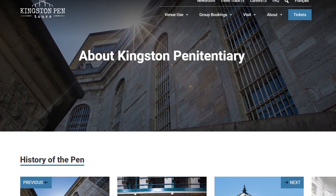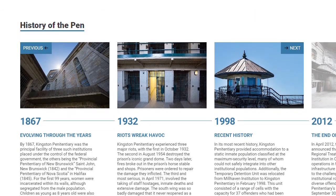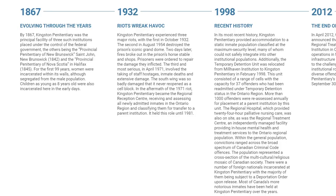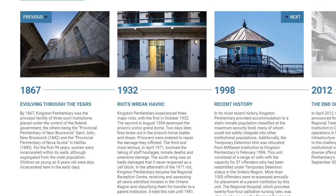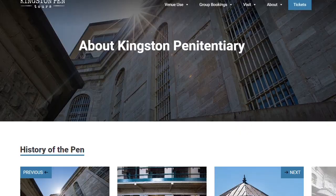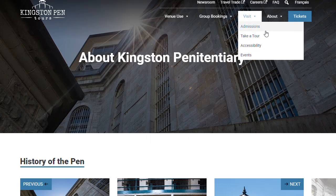The prison housed some of Canada's most notorious criminals, including serial killer Paul Bernardo, and saw the infamous Kingston Penitentiary riot of 1971. Stories of daring escape attempts and prison riots add to the intrigue of the penitentiary's history.